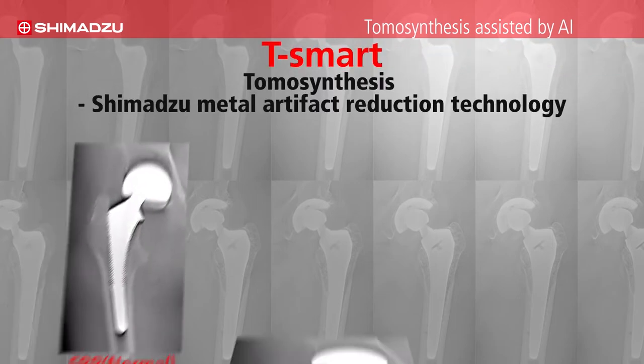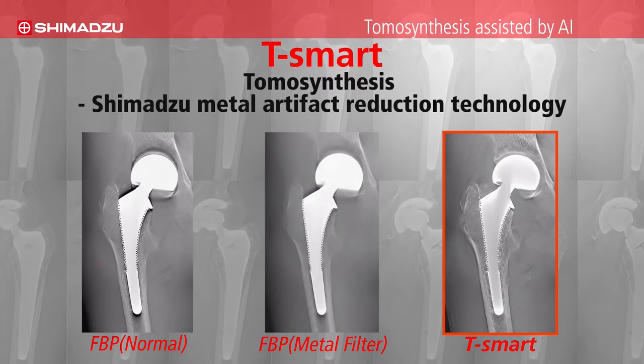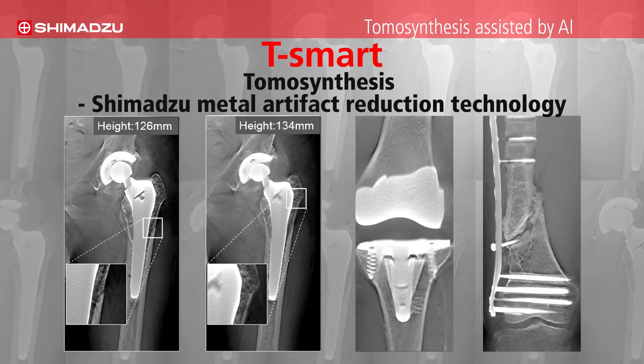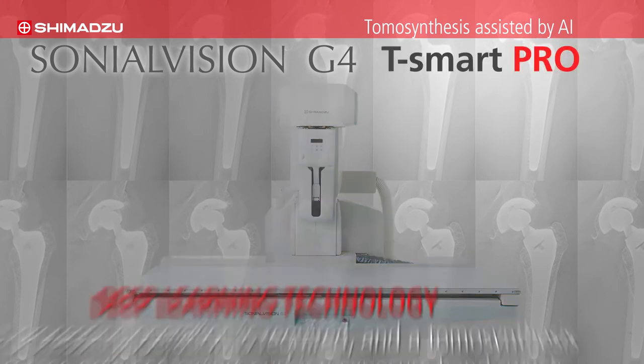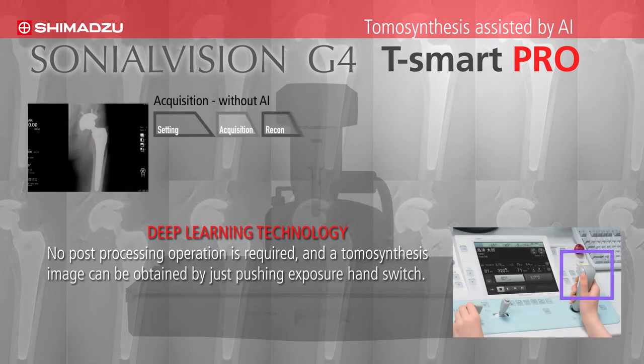T-smart, a Shimadzu proprietary reconstructive image technique, minimizes metallic artifacts, which provides easy-to-interpret X-ray images and helps increase radiologists' diagnostic confidence. Shimadzu SONIALVISION G4 Tomosynthesis, with its built-in Shimadzu AI solution T-smart PRO that utilizes deep learning technology, solves problems of time and complexity by simplifying cumbersome settings.